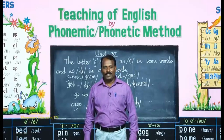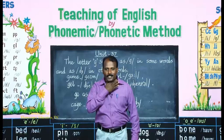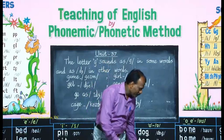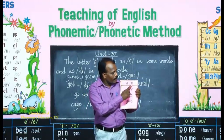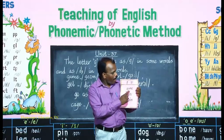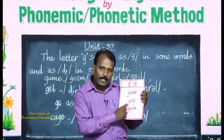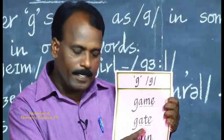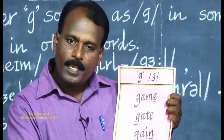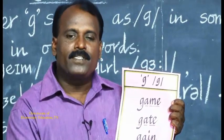Let's beautify this unit. It's time to see how the letter G sounds. We know that G sounds as G in some words. G sounds as G, G. A, gay, m, game, G. A, gay, t, gate, G. A, gay, m, gain. Indumadi, please read the words.